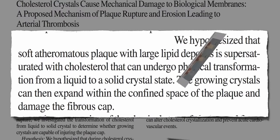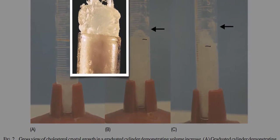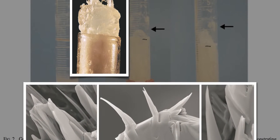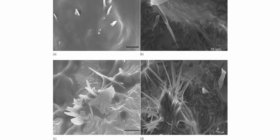So they made a supersaturated solution of cholesterol in a test tube to see if when it crystallizes, it would expand. And indeed it did, just like how water expands when it crystallizes into ice. Here's a cholesterol crystal shooting out the top of a test tube, and when you look at the tips of the cholesterol crystals under a microscope, they are sharp, jagged needles. They placed a thin membrane over the top of the test tube to see if the cholesterol needles would kind of poke through, and indeed, the sharp tips of the cholesterol crystals cut through the membrane.